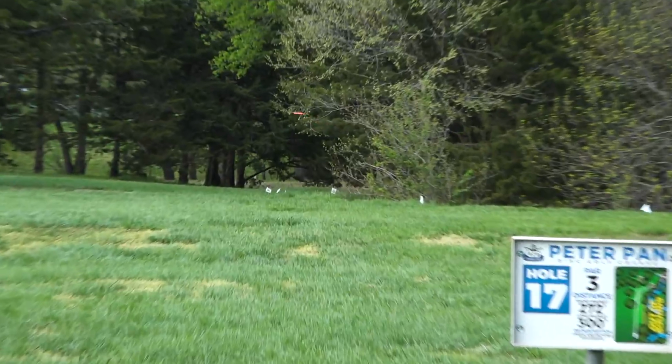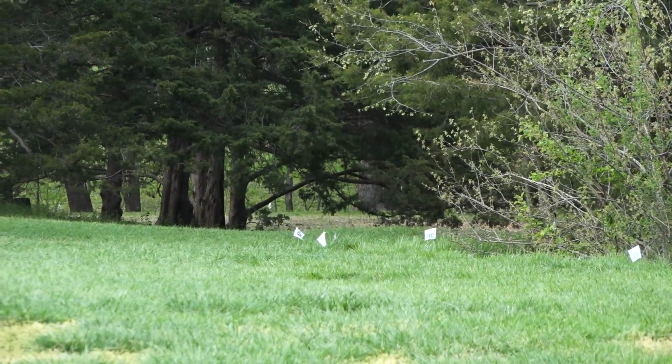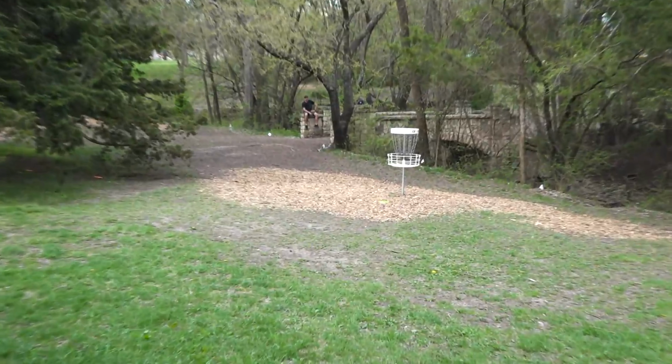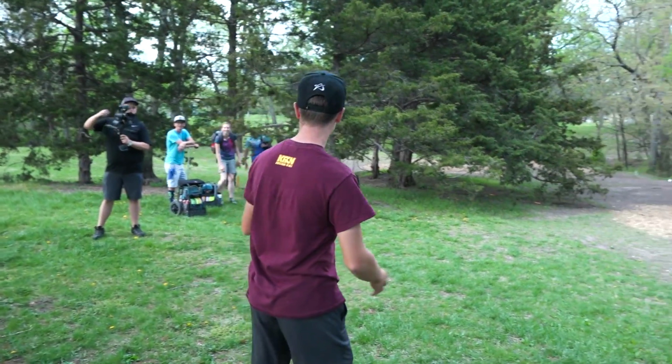Here's a turnover from Zoe. Oh, let's go. Beautifully done. Probably a little bit long of the basket, but a great shot. We got Eric Oakley saying that course designers need to cater to his game a little bit more, as we've seen that he is 100% Park City, Utah. Eric parked this hole.